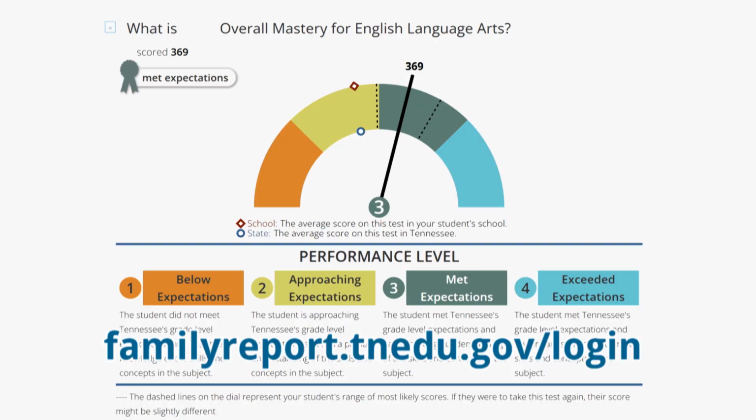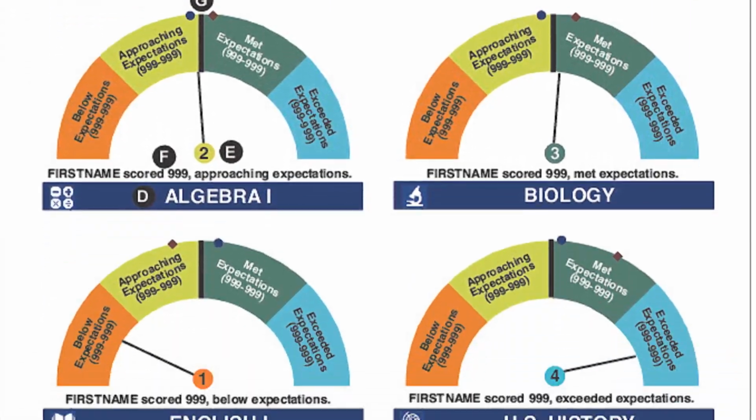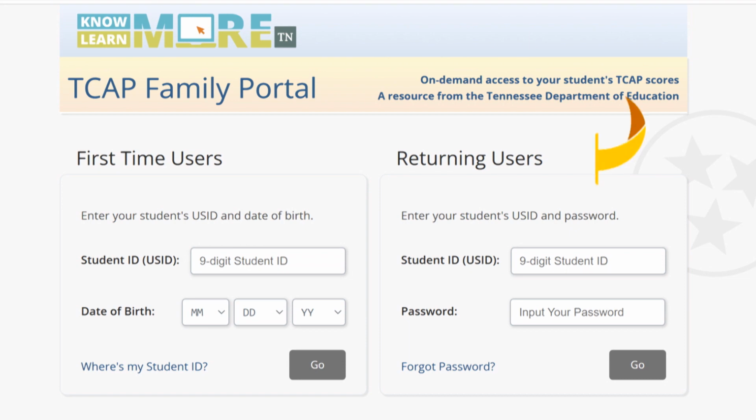So the Department of Education has placed online student TCAP results for any test that they took the past year. So on the paper report that you will be getting, there will be a code at the bottom and the website directions for you to be able to access those scores. But if you have logged in or created an account in the past for your student, all of that information is already there for you to access.